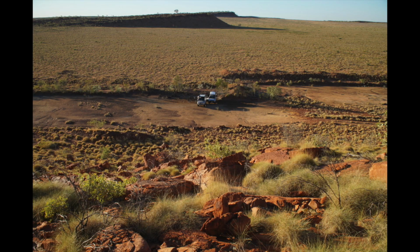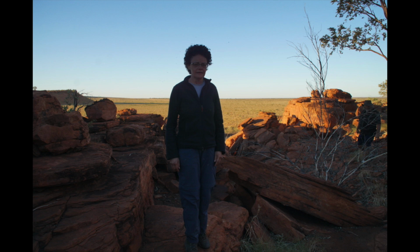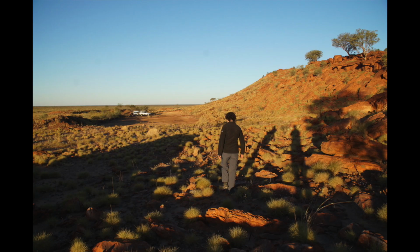next day. It was really windy, so we put the cars together for some shelter from the wind before exploring the red rocky hills behind camp with some great views.